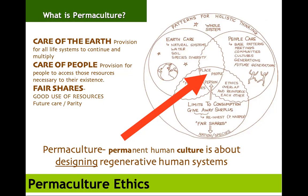Underlying permaculture design are these three ethics: caring for the earth, which is all life systems, all of life; caring for people, which is making sure that people's needs are met; and fair shares, which I translate as good use of resources. This one keeps changing. It's also known as future care. And I really like the idea of parity, where the fairness might look different for different people, but it's about making sure there's a baseline fairness so that people can have access to land and food. Just making allotments accessible is quite key, rather than seven-year waiting lists.